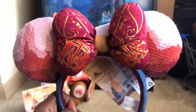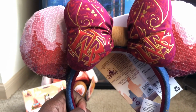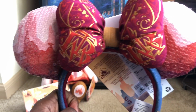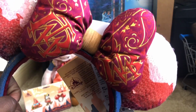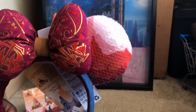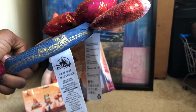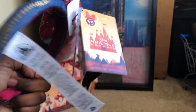Yeah, I really like these colors. These are beautiful colors. So grown up, too. You get your grown woman on with these. And I like how they got the BTM. I like how they put that together. It's beautiful. Yeah, they did a really good job. Love the candy color. And on this side, it has the same thing on it, the choo-choo train. And we have the tag.